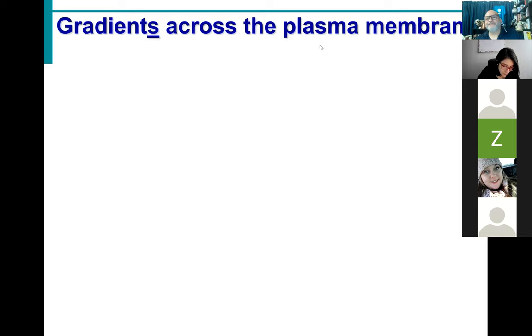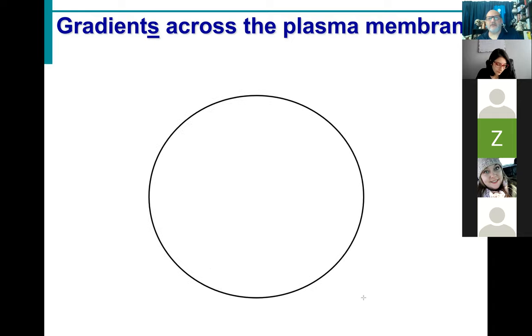All right. So as we just finished talking about, here's our cell again. Now, as we have already talked about in this class, we know that there is an unequal distribution of ions inside and outside of the cell. Give me an example of an ion we have talked about in this class that is unequally distributed inside and outside of the cell. Sodium.